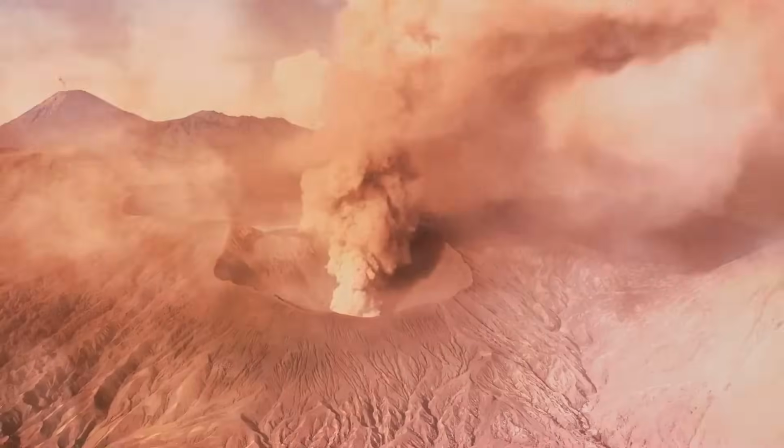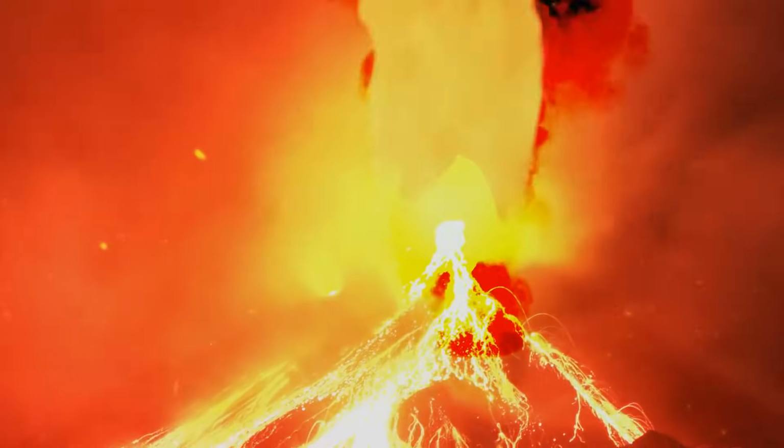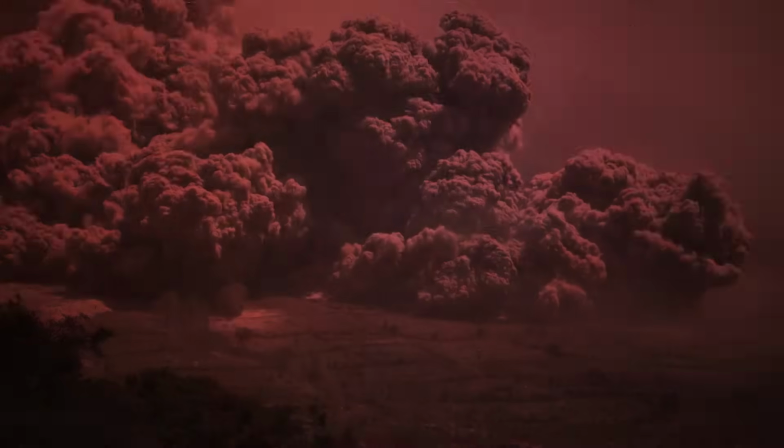Small but constant tremors began to move the ground days before the catastrophe. But the real shaking didn't start until several minutes before the eruption. With a deafening roar, a massive column of lava and ash hurtled up into the air to a height of over 16 miles. Within several minutes, a pyroclastic flow rushed across the area at a phenomenal hurricane-force speed.